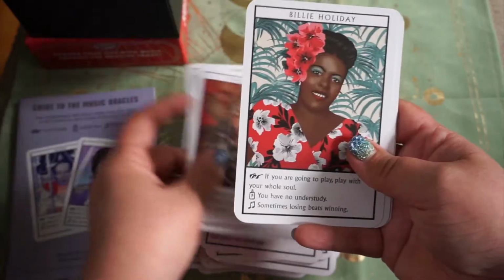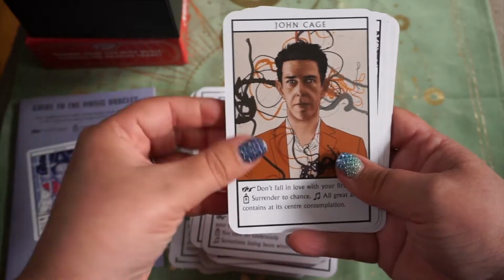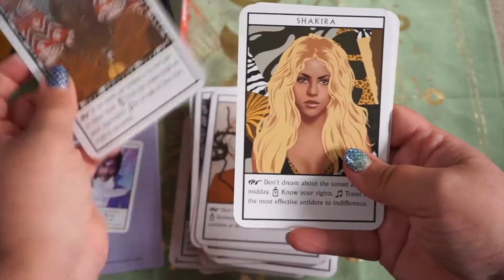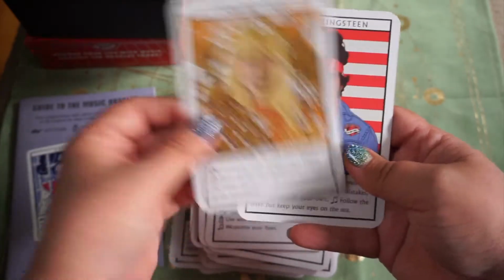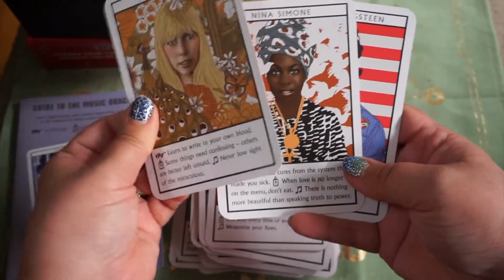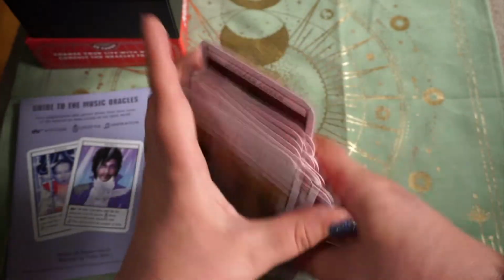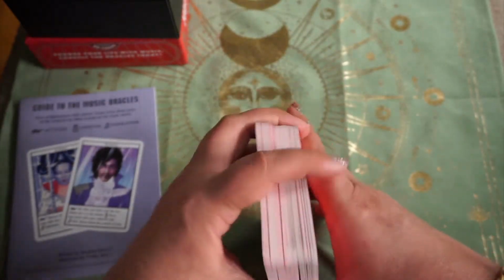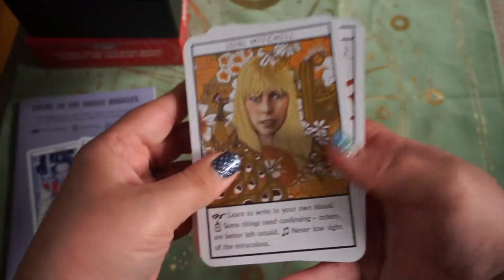I love music. I listen to, this is my girl right here, Billie. She's my girl. I listen to a wide variety of music. So I like that these aren't what you expect. You expect to see kind of the same faces over and over again, but there is some variety in here. And I like to pull these less for the messages and more for the general vibe of somebody.